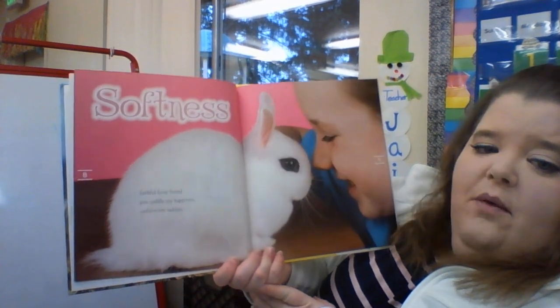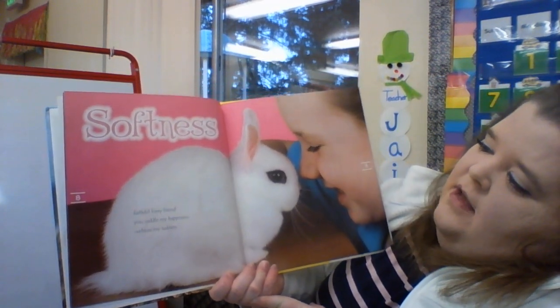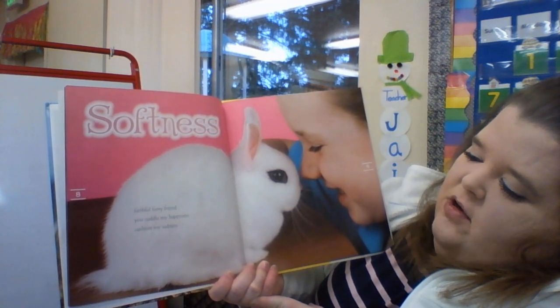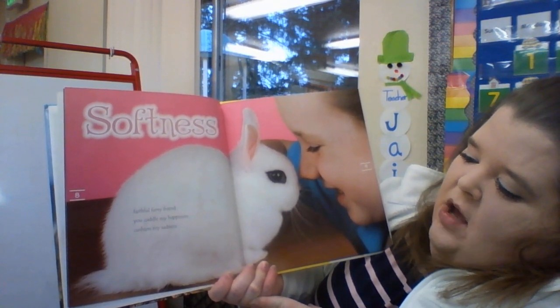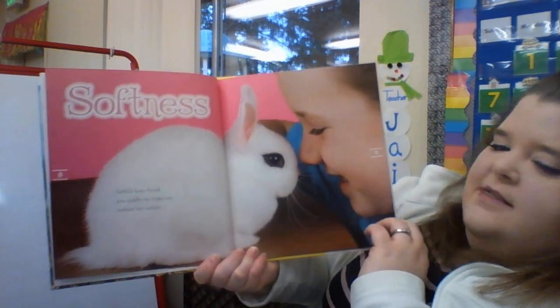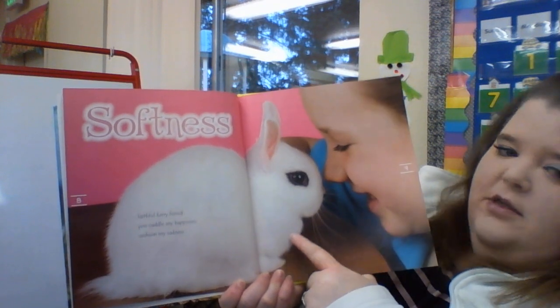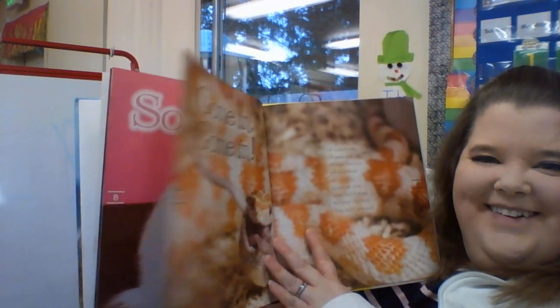Ooh, look at that one. It's a rabbit. Softness. Faithful furry friends, you cuddle my happiness, cushion my sadness. Aww. You have to smile when you see how cute he is, huh?